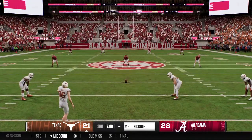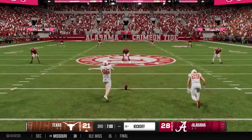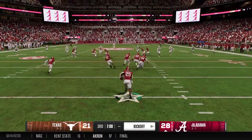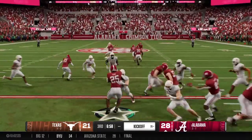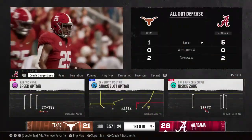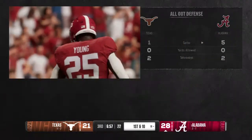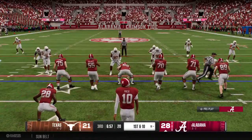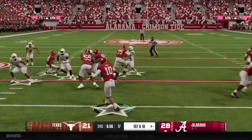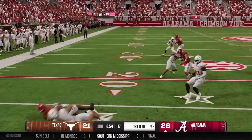The Longhorns will kick it away first, and we'll start the second half. Here he comes from inside his own 5. Really disciplined job by the coverage unit to get down there and make the stop at the 19. The Tide offense rolls onto the field. They have the lead to start the third quarter, but I'd imagine ball security was a topic at halftime.